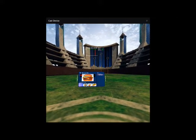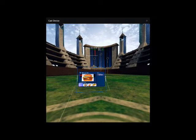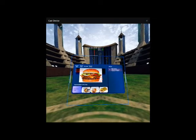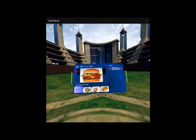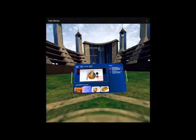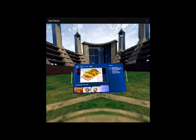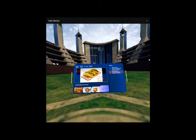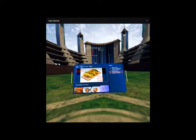The main app can be manipulated, as you can see. You can move it back, forth, move it out of your way, enlarge it, make it smaller. Here we are selecting the category. Selecting the category will change the panel, and then you can select which restaurant you actually want to order from.